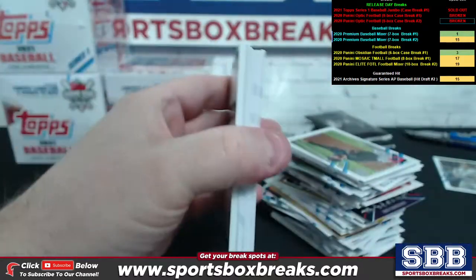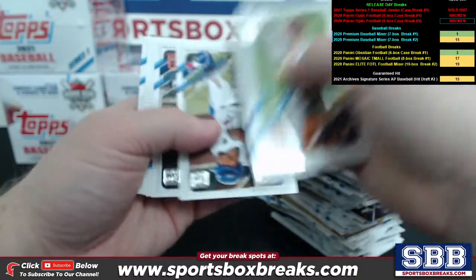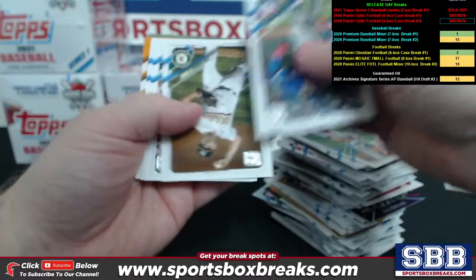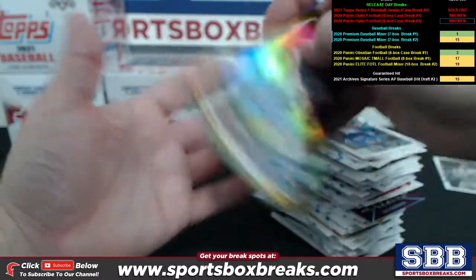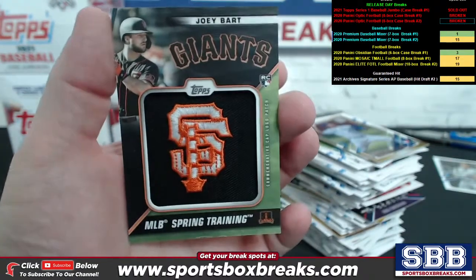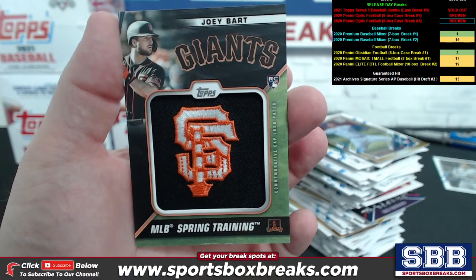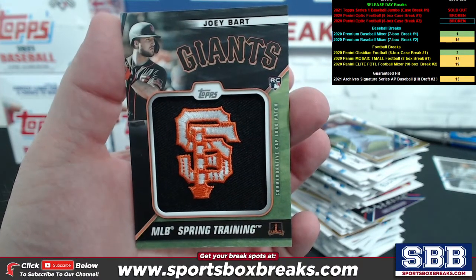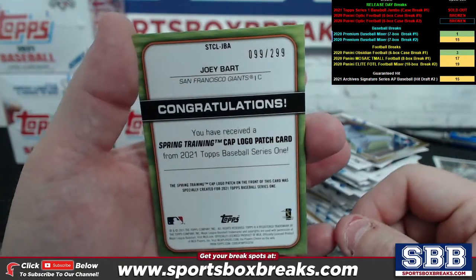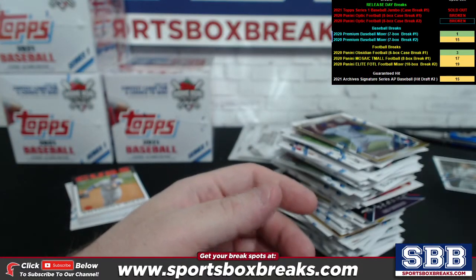All right, I think our hat relic is coming up here at the tail end of this stack. So let's see what we got in front of it. All right, here it comes. Nate Pearson leads us in. Ooh, check the Joey Bart out. San Francisco, that's sick. I love these. These are so great. Commemorative cap, logo patch, spring training, Joey Bart. Giants going off to Parker. Numbering, 99 of 299. Awesome, awesome. Check that out one more time.